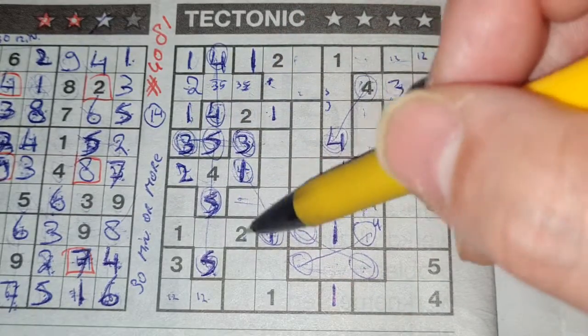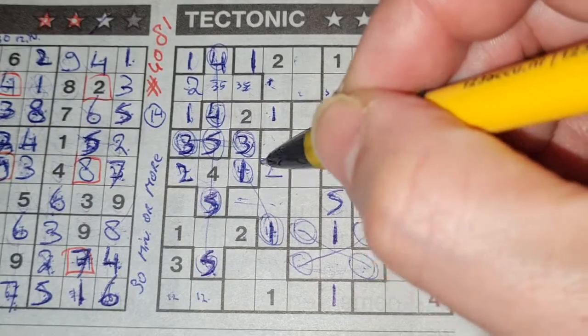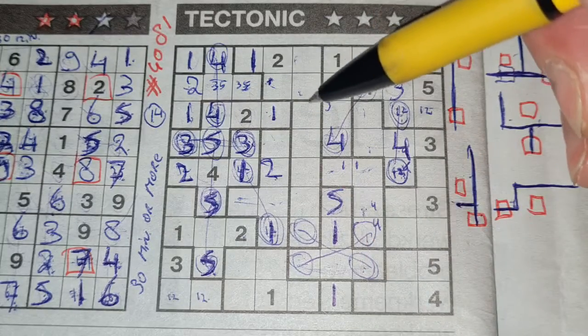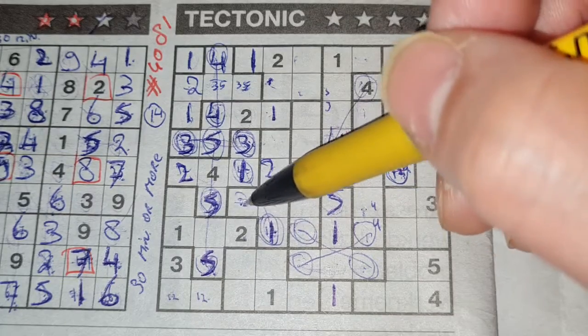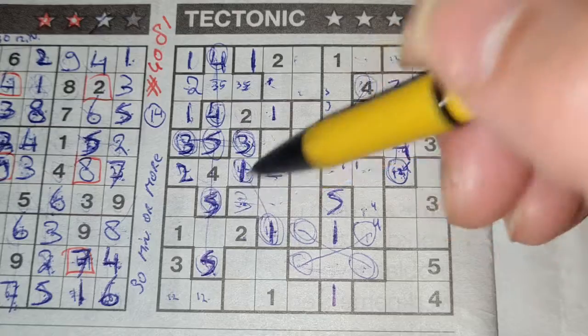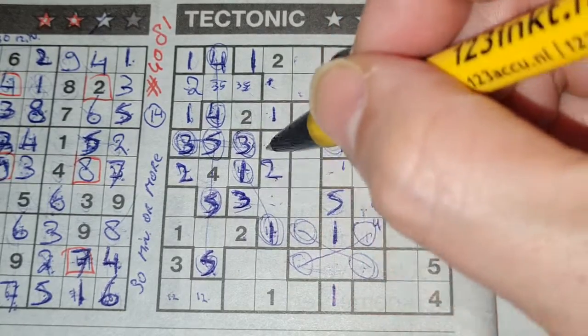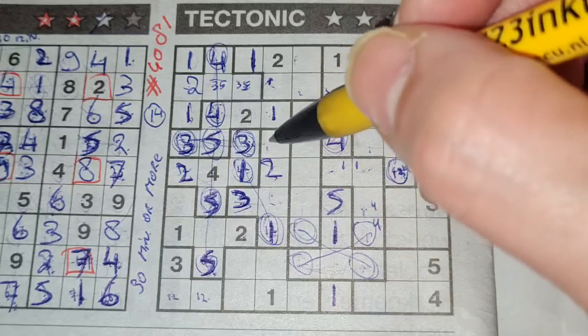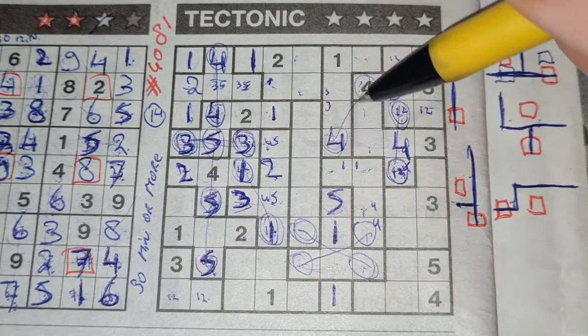These two boxes cannot be 2. That box can be a 2. So one box left for the 2 should be here. I think this box should be 3 because it can be 1, can be 2, should be a 3, can be 4, can be 5. Yes, definitely a 3. Two boxes left in this area for numbers 4 and 5. Let me mark those two boxes.